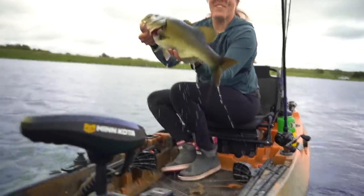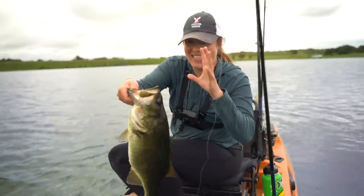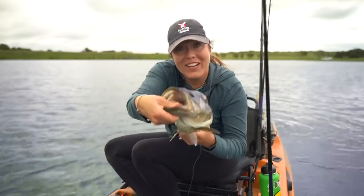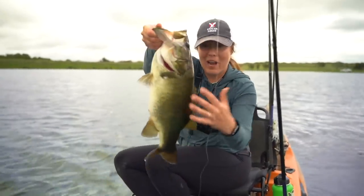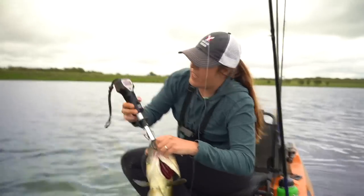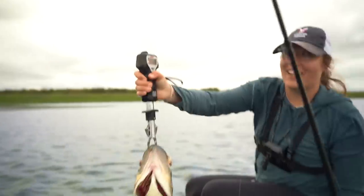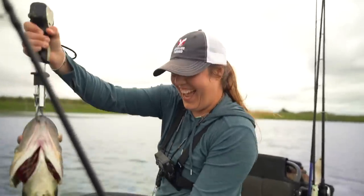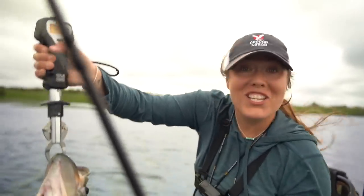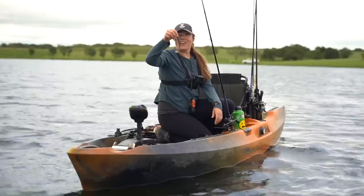All right, guys, first decent one of the day. It's so deceiving because this guy's head is so big. I mean, look at that guy's mouth, but he's so short and stocky, but look how wide this guy is. But let's go ahead and get it checked out. Oh, wow. We're looking at 4.45. He's fat. Dude, this guy is a chunk.